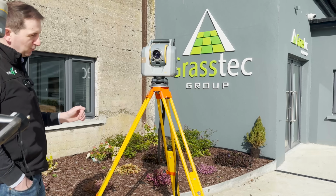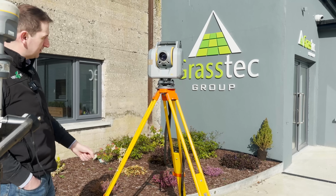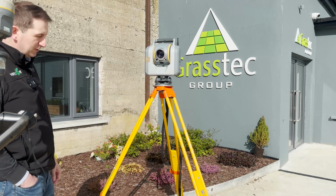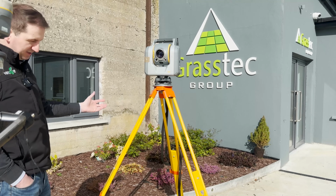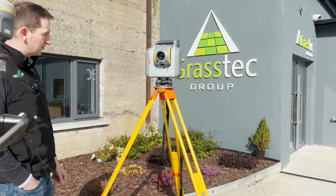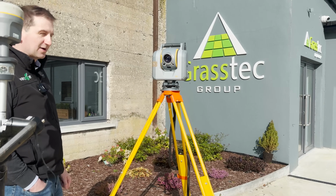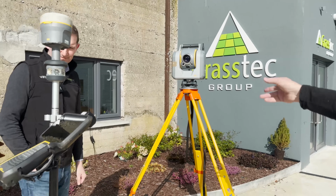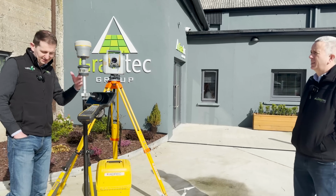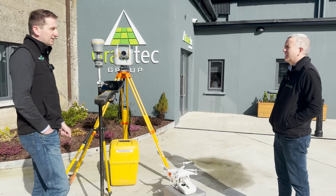We can flatten that down, so it'll record everything from positions of columns in the building, uprights in the building, gates, manholes, tanks, everything. It'll create a very detailed layout of the building, which is important when you're doing a drawing, so that you can marry in the proposed structure after. And it obviously complements the GPS well. Yes, same. You can connect them all together, so they'll talk to each other. So we can use this in tandem with that. Yeah. On a job.